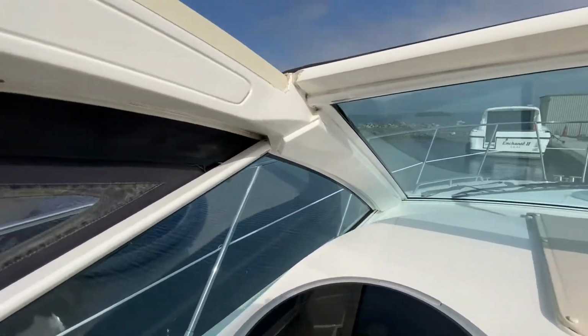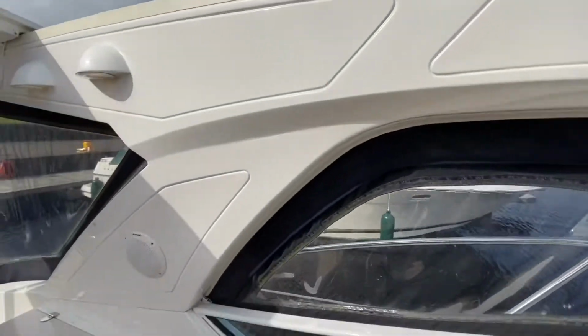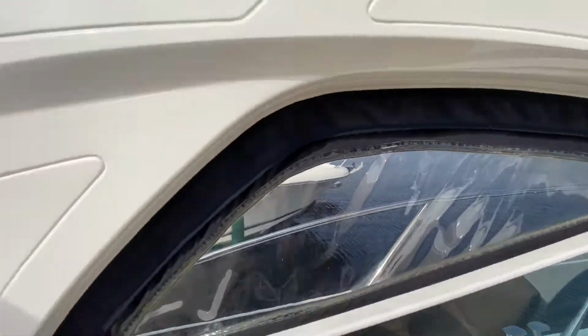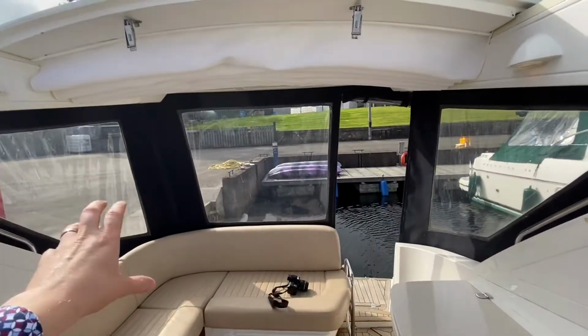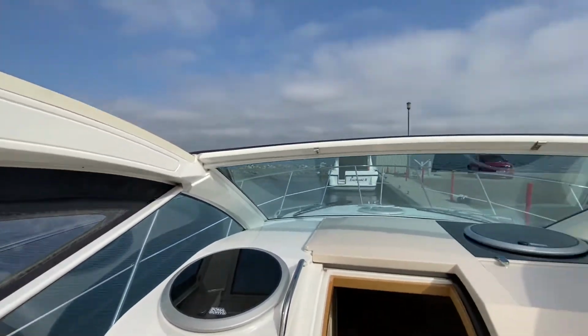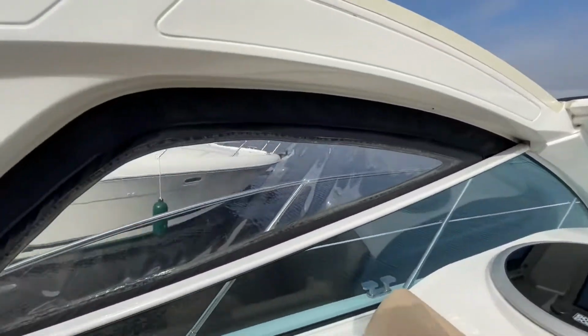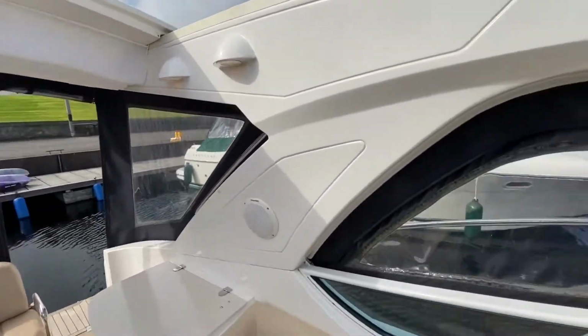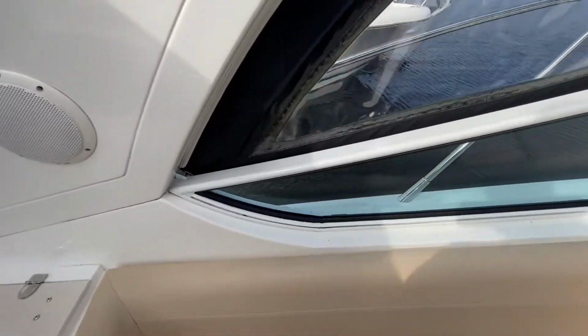But everything up here, it's all in beautiful condition, this boat. It really is nice. Covers are in good shape. You can zip out these side panels and take off that back section if you want to, fully open the boat up. But I'd find nine times out of 10 you're probably going to leave those covers in position and just slide the roof open and closed as you need it on a nice day like today.